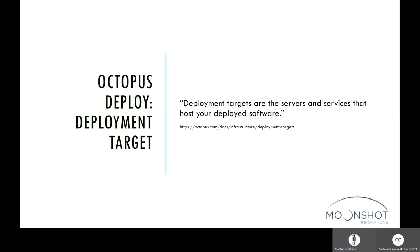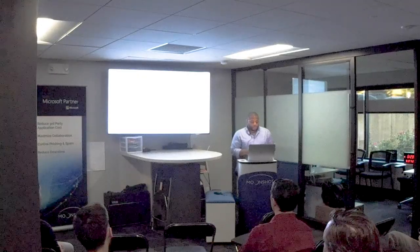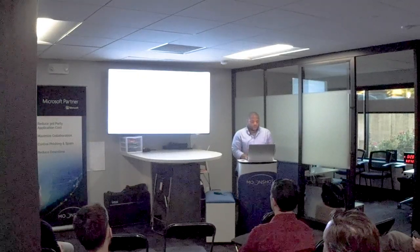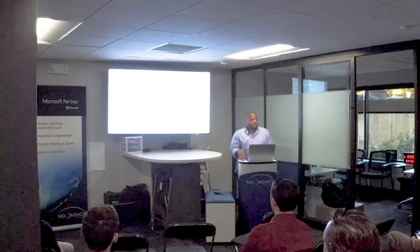Deployment target is going to be, in this demo, a server that you deploy to. That's pretty much it. In Octopus, you have the ability to configure environments. So I can set up several deployment targets, group them together in an environment, and that environment might be something like development, test, or production. And once I have these environments set up, I can organize them into life cycles.